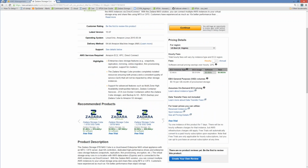On the right side, you have the region you want to configure it in. So let's say if I want to do it in the Northern California region, I'd select here, or if I want to do it in the Northern Virginia area, I select there. There's only 7 data centers that we support right now, but for this demo, we'll do Northern California. And it gives you the price. You can select either hourly or annual.